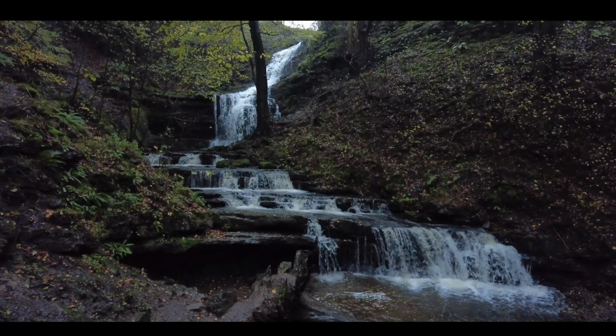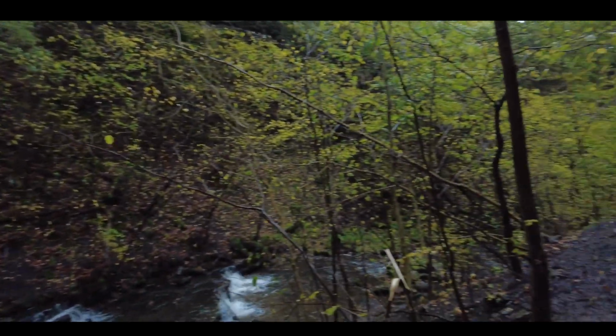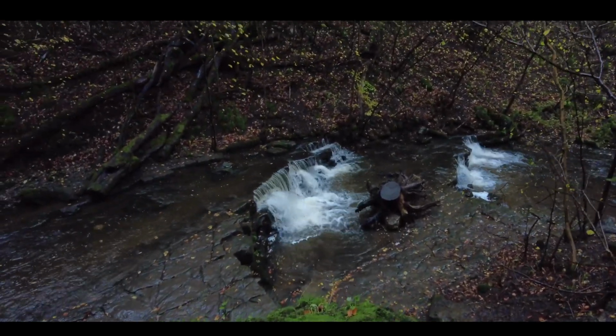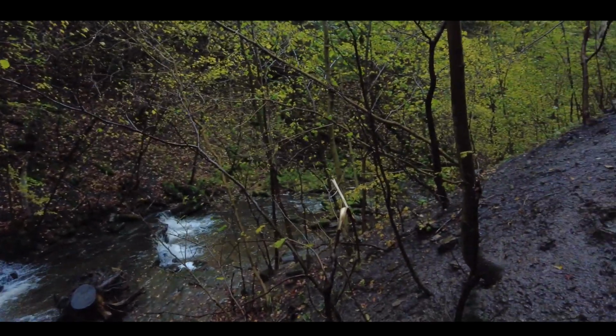There's not much choice for composition. I'm standing on flat ground. There's going to be no scrambling down these banks. My God, I'll end up on the rocks. But I just had to come. This was one waterfall on the top of my list.